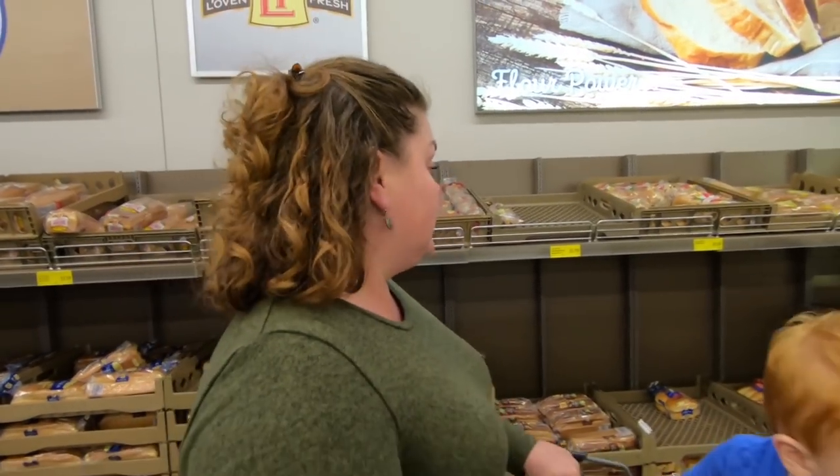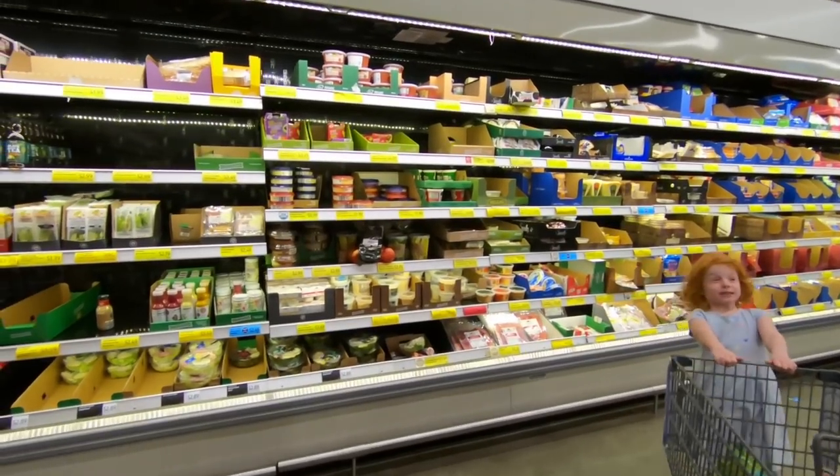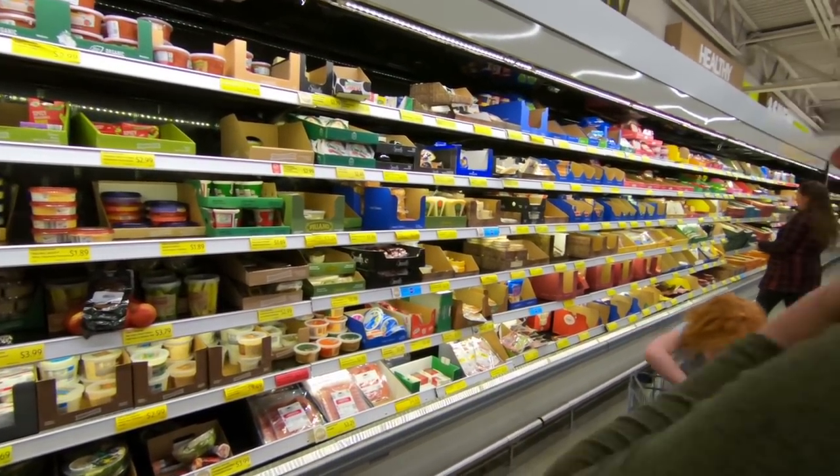So we don't really do our full grocery shopping here. This is more like supplemental foods. Yeah. Or things to add to meals or things like that. And back here along the cooler wall, they have a lot of random things. This is also a section where things come and go.